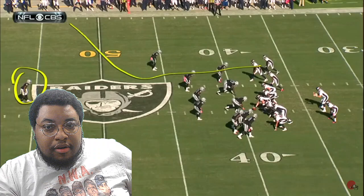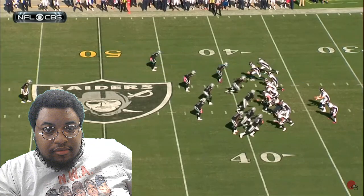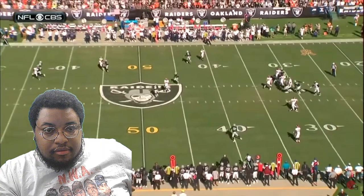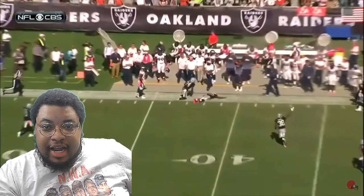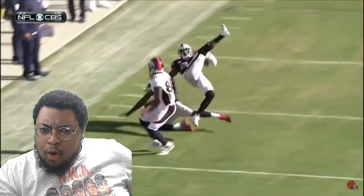Demaryius is gonna just run a corner route, but it's just the eyes of Peyton Manning. He just looks over here the entire time, and Woodson just drifts to that side of the field. He takes off. He's able to undercut it. Look where he jumped from. That's a good ass catch. Peyton Manning today.